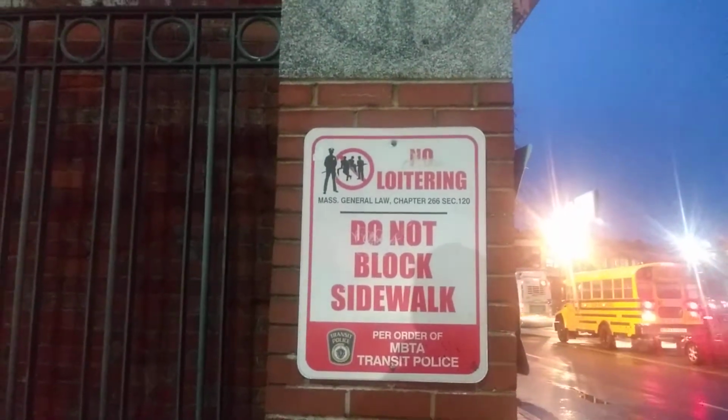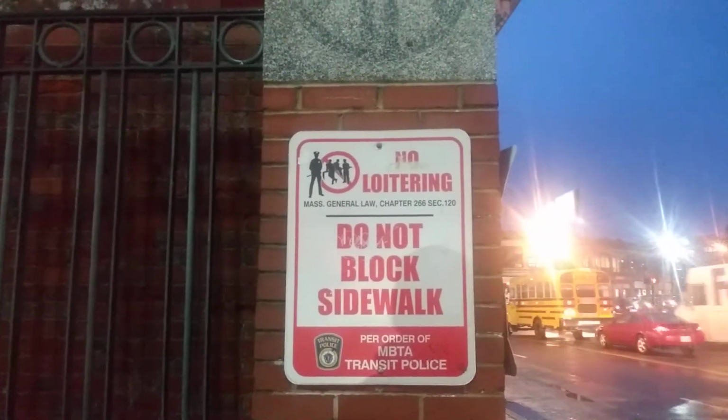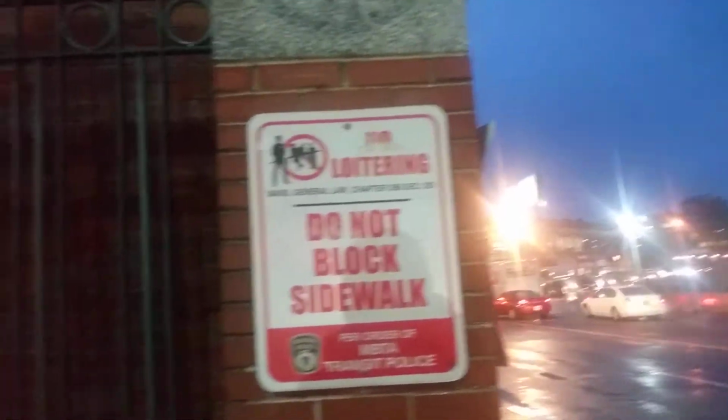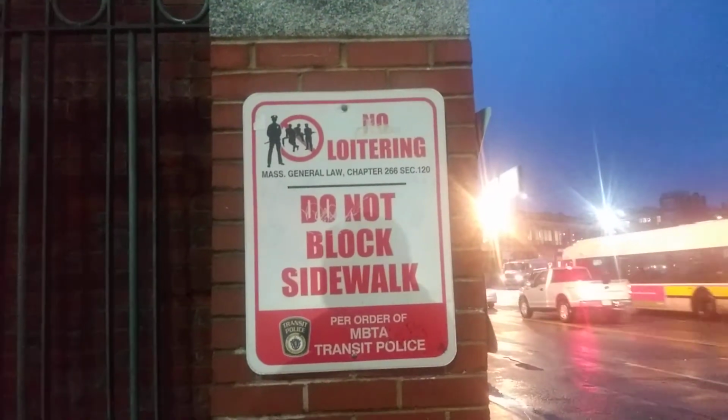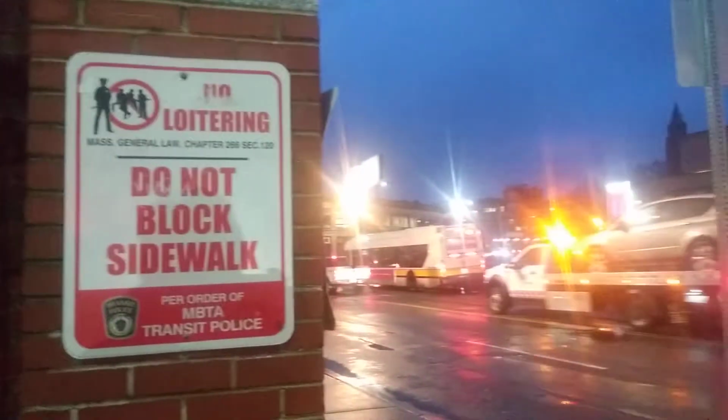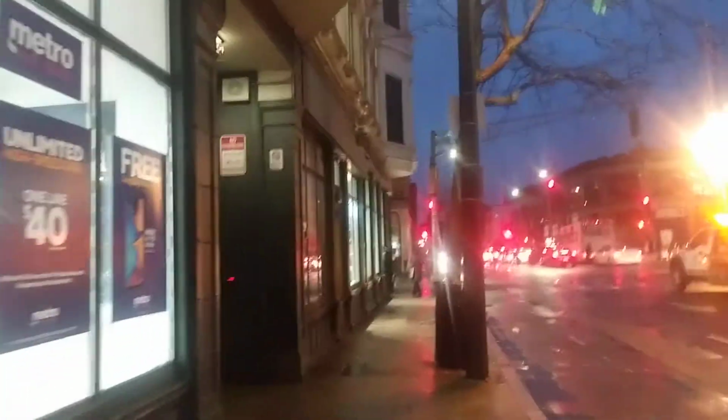Now I wonder if they're talking about people or cars, because you're saying sidewalk, I'm assuming you're talking about people. Then again, it could be cars, but I'm assuming it's people because only people should be on the sidewalk. But I guess they mean in general. That means anybody, people or cars, because it doesn't specify. So I'm assuming that might entail the homeless, the panhandlers, stuff like that. There should be no other reason to block the sidewalk.